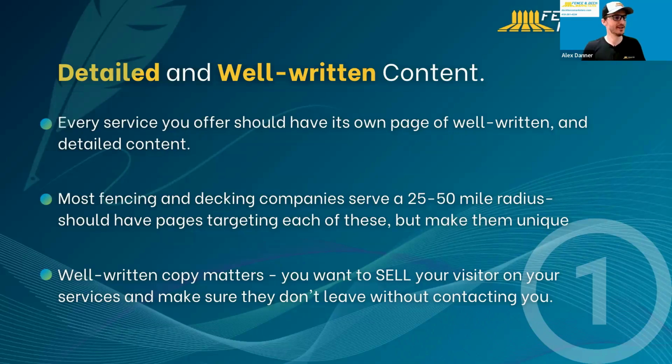To an extent, you can't just blast content, have 10 pages of AI fluff. You've got to be strategic about it. But in general, they want to see more content, something that's going to help the user out and keep them on the page longer. And that's why you want to create these separate pages, but include nice detail in them.